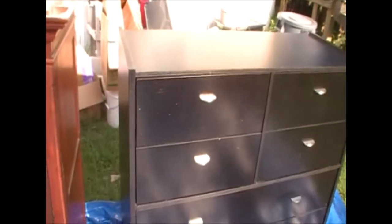While we were bringing it home, two of the drawers popped out and one of them popped loose, so I actually had to glue one of the drawers together already. We did that last night before we unloaded.